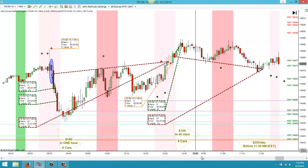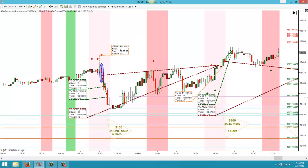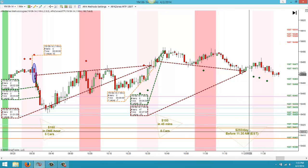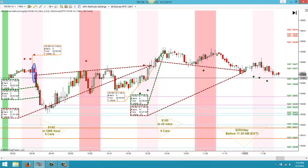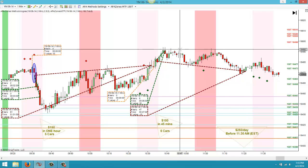The first transaction that I did here yielded $150 in 1 hour using 5 cars. So overall, I made $250 for the day before 11:30 in the morning Eastern Standard Time. Actually, when I got stopped out, it was 11:21 in the morning, and I was up 250 nachos. How cool is that?